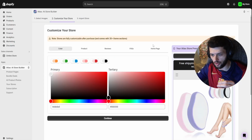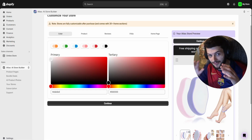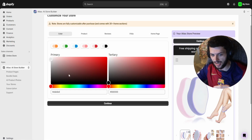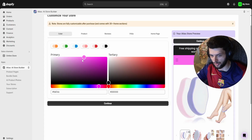This moves us on to store customization. So from here, it'll show us a preview of our store on the right hand side, and it's given us a store name already, Silk Arrays, based off the product. It's even given us a brand name, which is crazy. So now we're going to select the house style of our brand. Now I'm going to select some kind of purple because we want this to be like a female brand. So if I can just get a lighter color so it actually looks legible, right?